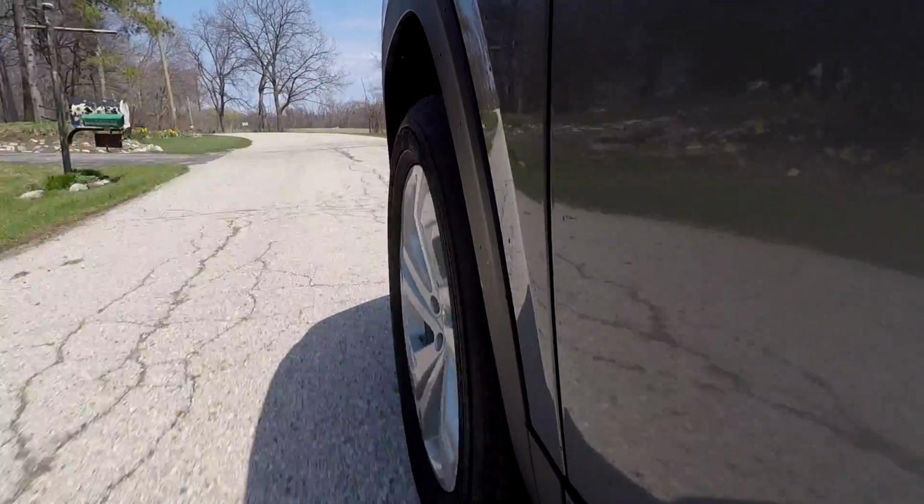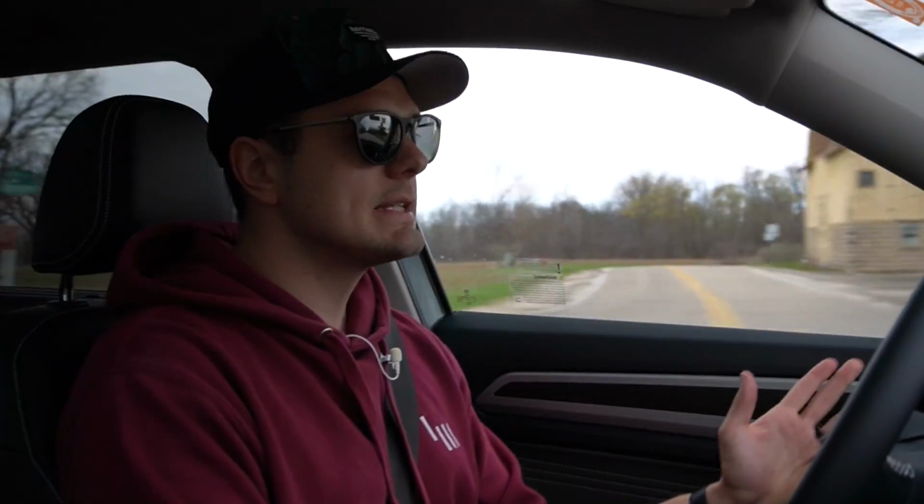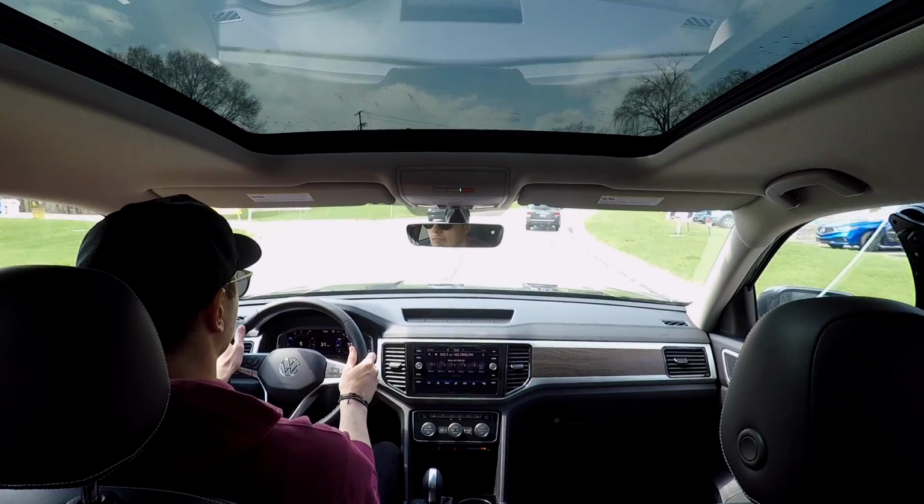It's reasonably quiet and refined here in the cabin. The steering is a bit lighter than I would probably want, but it's definitely on par for something in this segment, and to be honest, it's just easy to drive. It's easy to live with.